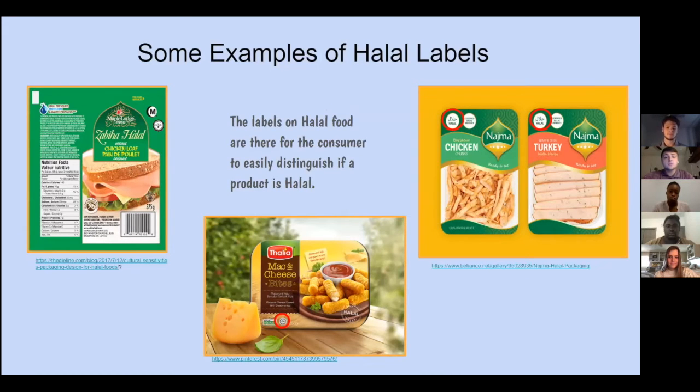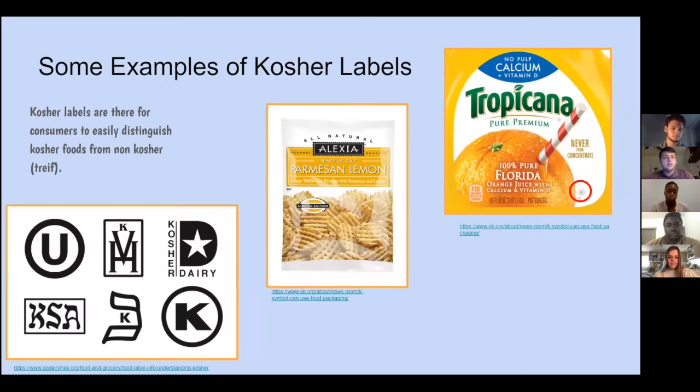These are some examples of halal labels on food packaging. They're there for a consumer to easily distinguish if a product is halal or haram. They're typically just a little label that says the words halal. You can see them on most packaging in a grocery store. And these are some examples of kosher labels. Very similar. They're there to distinguish kosher foods from non-kosher or treif foods.